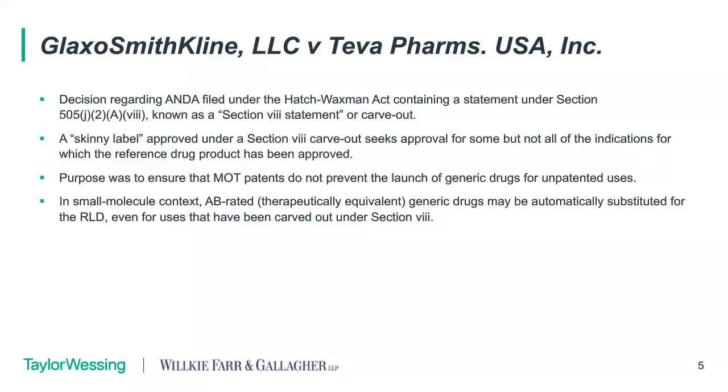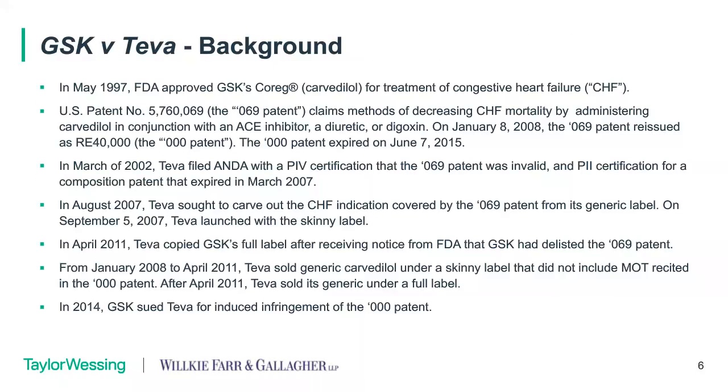And this was something that Congress added to the statute to ensure that method of treatment patents do not prevent the launch of a generic drug for unpatented uses. And what's notable here is that in the small molecule context, an AB-rated generic drug may still be automatically substituted for the reference product, even for uses that have been carved out under Section 8. So with that, I want to jump into the background of the GSK Teva case.